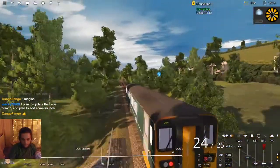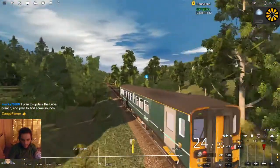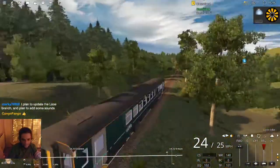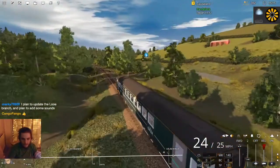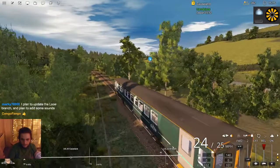Although, you may not want them here because a lot of the bird sounds are very loud, whereas in reality you wouldn't really hear them in comparison to the volume of the motors of these units. So that is a bit unrealistic. Although, for me personally, I don't really mind that. I think it's actually much more immersive if I hear sounds from the route as well.